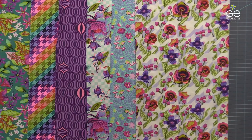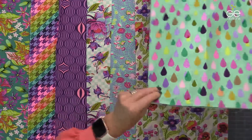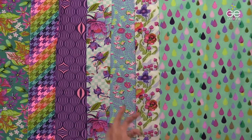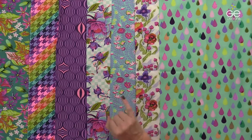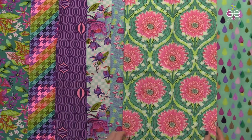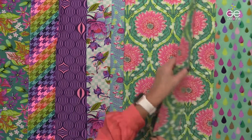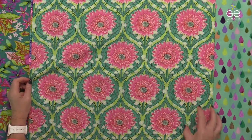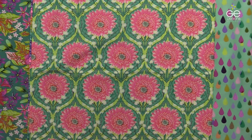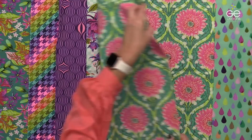Then we have one of her classics, the drops, the raindrops. And they are textured as well. We have the checkerboard, the polka dot, the stripes. So really fun textures mixed in. Another great floral. This one is very symmetrical. This will be perfect for some fuzzy cutting. Really beautiful pink colors and just a lovely, lovely print.